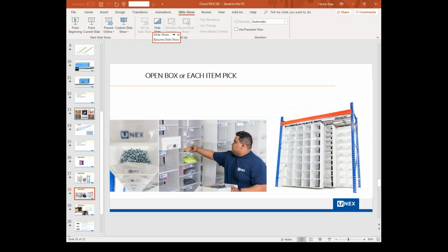The next system that could be utilized is a movable bin system. And this is where you actually decase the box. You take all the products out of the box and put it into these bins. These bins can move back and forth, so you have access to multiple rows of bins going into the bin.